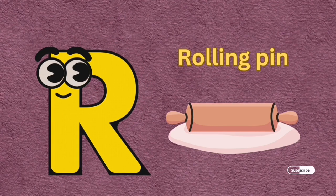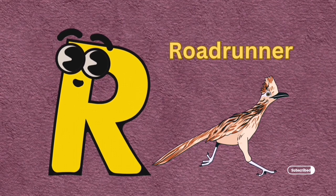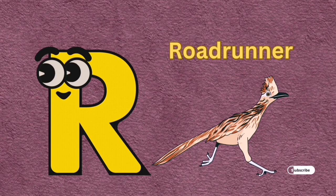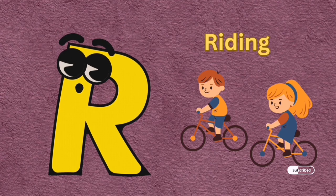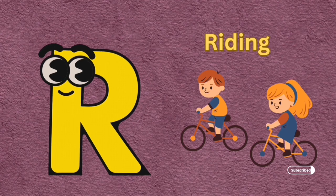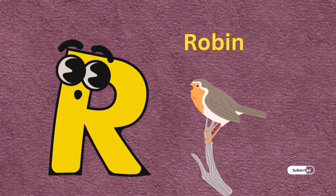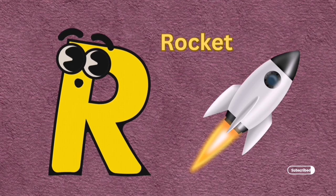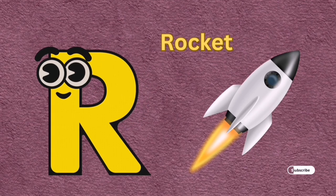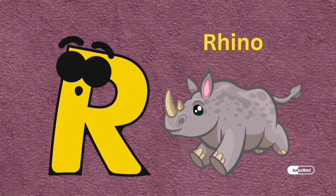R is for rolling pin. Rolling pin. R is for roadrunner. Roadrunner. R is for riding. Riding. R is for robin. Robin. R is for rocket. Rocket. R is for rhino. Rhino.